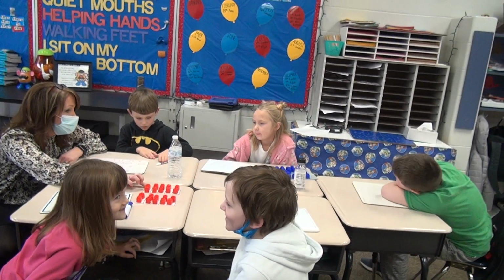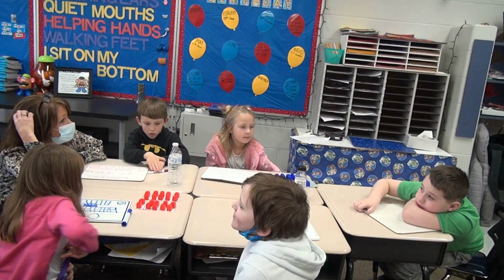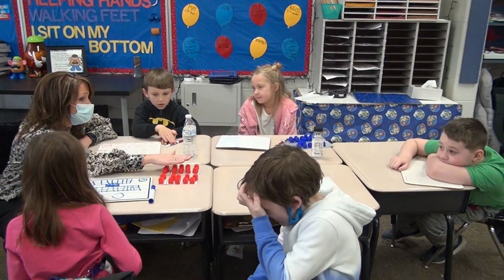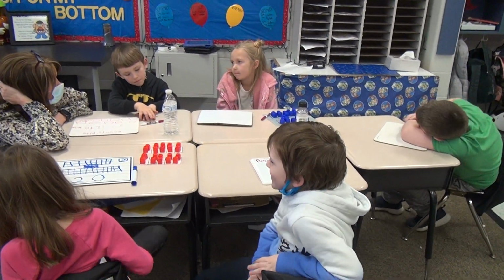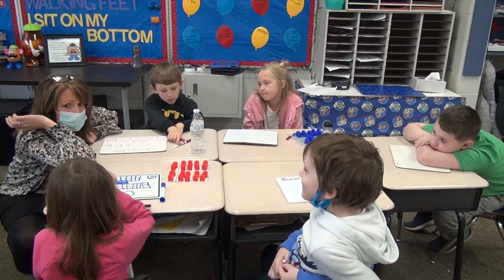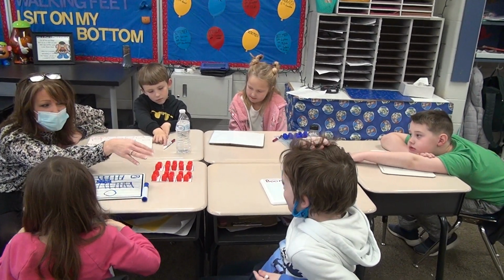We're talking about 10 frames. Are we talking about tens or are we talking about ones? Is this a 1 or is this a 10? It's a 10, isn't it? So he was thinking 2 tens. So Buzz must have been thinking 20 what? He was thinking 20. He was saying 20 tens, but did he mean 20 tens?